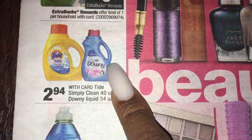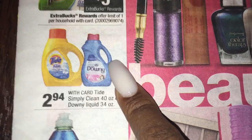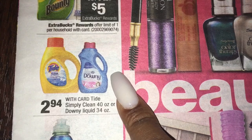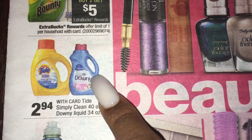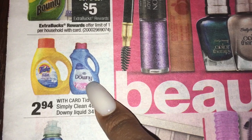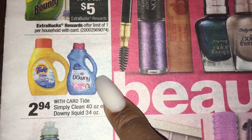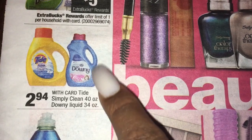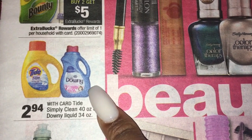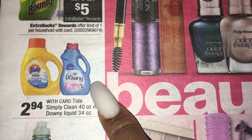So what I replaced for that is going to be the Downy. It's $2.94, but Checkout 51 has a $1 rebate back on the Downy. Now, what's interesting is that on my hubby's Checkout 51 account, it's available on his, but I don't show it available on mine. So if you don't have the Downy on your Checkout 51, don't worry about it, because I don't have it either. I just saw it on his account, so I was like, oh, you know what, I'll do this deal. So it's $2.94, and that makes it $1.94 after the rebate.